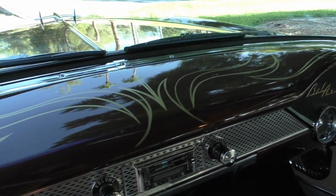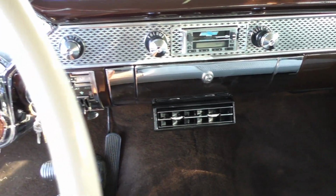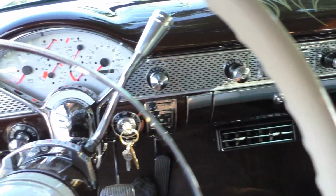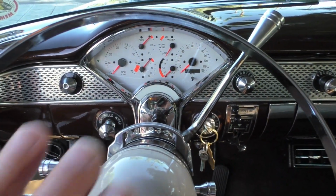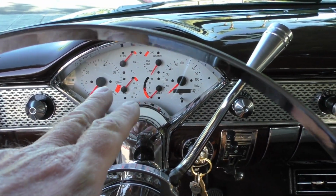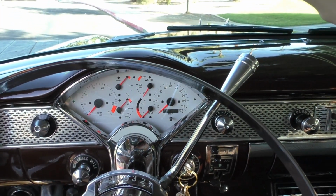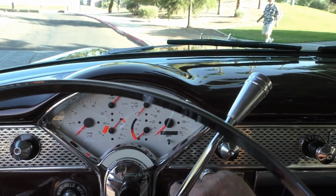Again, the old school pinstriping on the dash there. Chrome kick plates, chrome glove box, chrome ashtray. A lot of the stuff they would have done back in the mid to late 80s when it comes to one of these kind of cars. He's updated the instrument cluster. I believe that's a Classic Instruments cluster. The only thing that's not working is the fuel gauge. We're going to go ahead and fire it up.